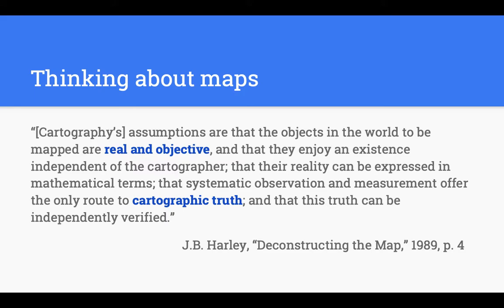All right, let's get going here. So to start with, I'm going to read this quote by J.B. Harley. He was this brilliant, what we'd call a critical cartographer, and you'll get to see why here. Let me just read this. Cartography's assumptions are that the objects in the world to be mapped are real and objective, and that they enjoy an existence independent of the cartographer, that their reality can be expressed in mathematical terms, that systematic observation and measurement offer the only route to cartographic truth, and that this truth can be independently verified.